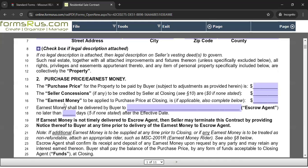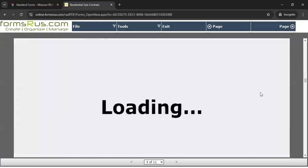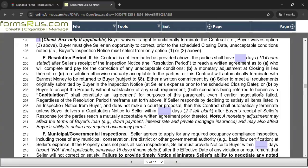All right, purchase price, earnest money, and seller concessions. Purchase price, obviously, what are we offering to buy this property for? Seller concessions. Well, Mr. Realtor, I don't know what seller concessions are. Well, Mr. Seller, let me bring you back here to section 10 and I'll just show you right now.